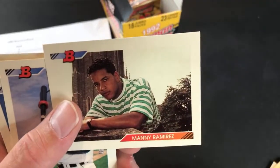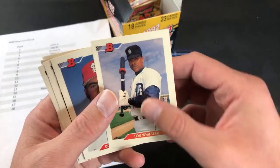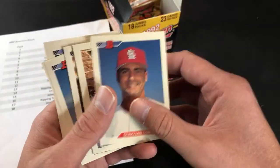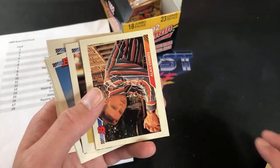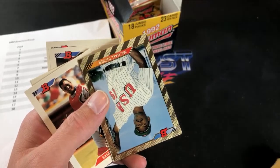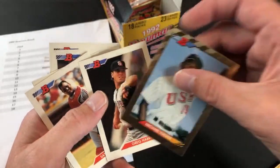Goth Duck, nice pack for you so far. Manny rookie card. Still no sign of the Rivera yet, but we did find the Piazza earlier in the third pack for you guys that tuned in a little later. So we found some of the key rookies we're looking for. I haven't seen Trevor Hoffman yet either. We saw Delgado right early on in the break.